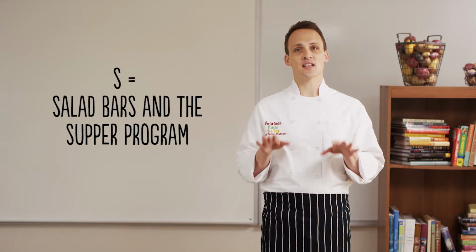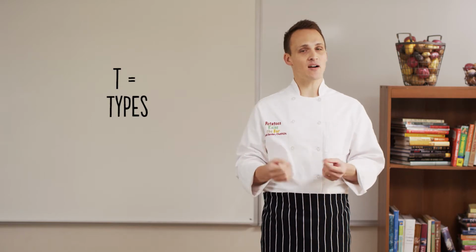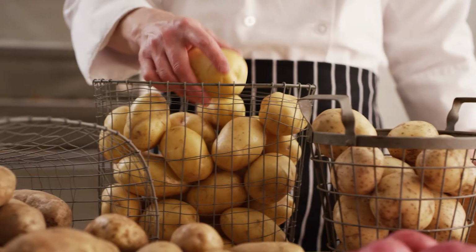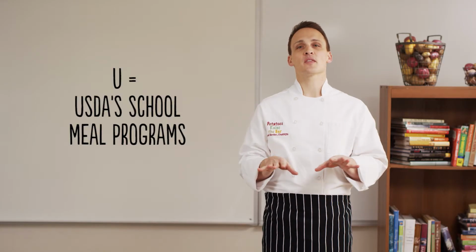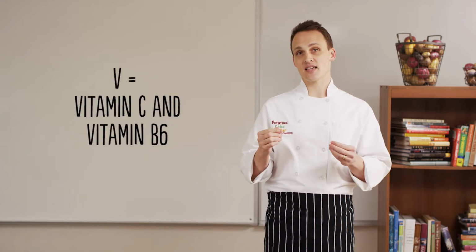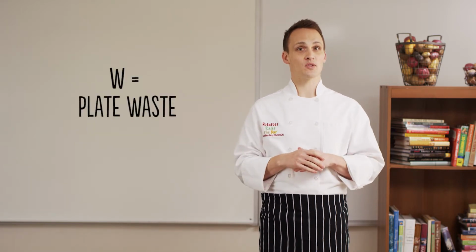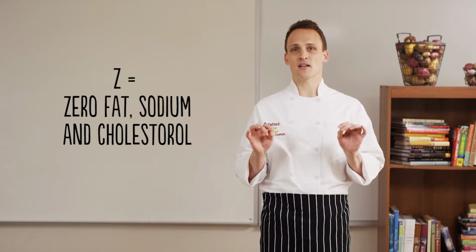Potatoes are perfect for salad bars and the supper program. The different types of potatoes are russets, reds, whites, yellows, purple blues, fingerlings, and petites. They meet requirements within USDA's school meal programs and are an excellent source of vitamin C and a good source of vitamin B6. Plate waste can be reduced with potatoes, according to studies. You can serve potatoes as an extra item in school meals to increase participation. You can get them year-round. Finally, potatoes have zero fat, sodium, and cholesterol.